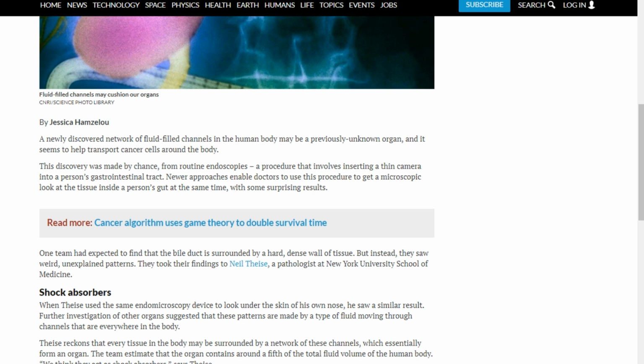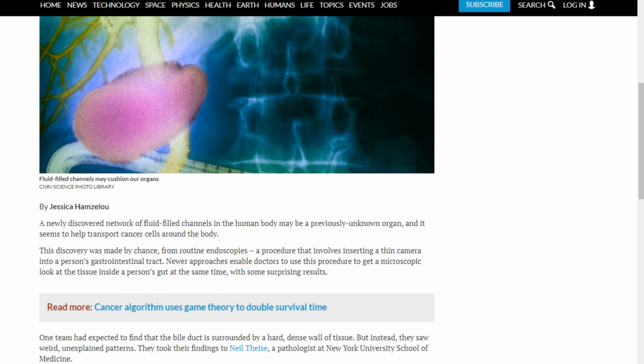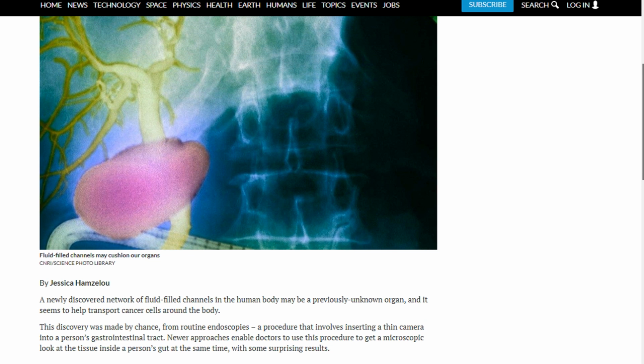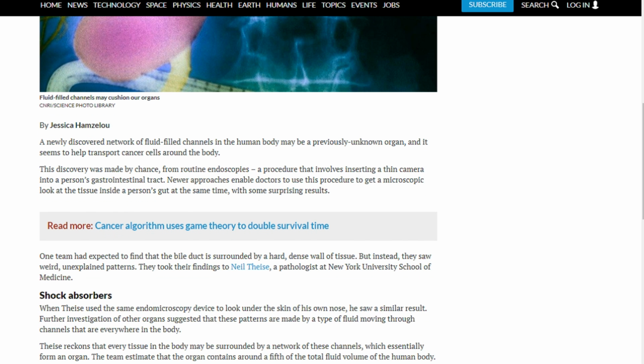This discovery was made by chance from routine endoscopies, a procedure that involves inserting a thin camera into a person's gastrointestinal tract. Newer approaches enable doctors to use this procedure to get a microscopic look at the tissue inside a person's gut at the same time, with some surprising results.